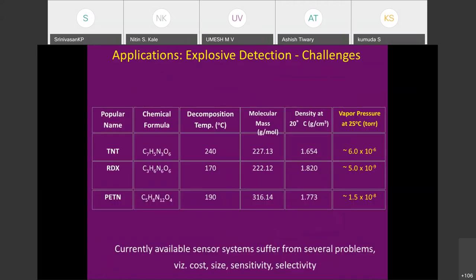Now comes the applications part of it. I talked about how we made cantilevers, but what is the application? So we go into that mode now. The application that we were interested in was to detect explosives. Detecting explosives is quite difficult because they have a very low vapor pressure and they tend to stick to surfaces. As you can see, the vapor pressure is in the order of millitorr or nanotorr for most of the well-known explosives.